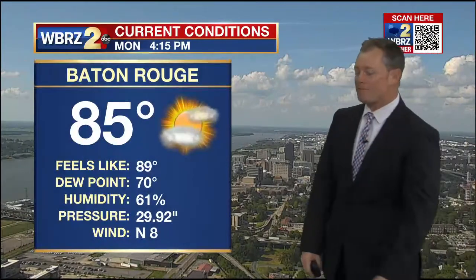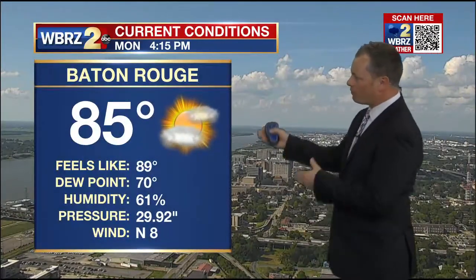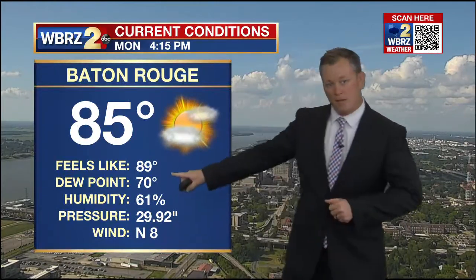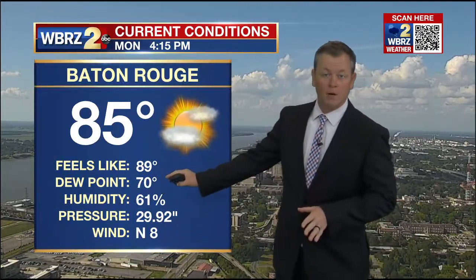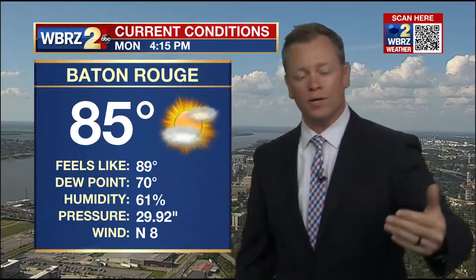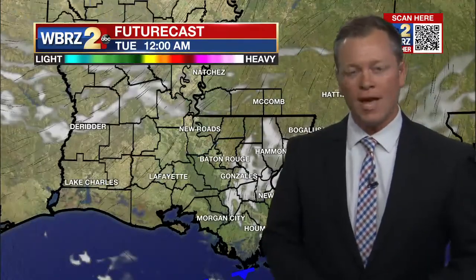So, a pretty nice looking afternoon. Here's the lens of our tower camera showing a few of those cumulus clouds up top. Temperature of 85, north wind of 8, and that lowering dew point already down from the low to mid 70s earlier today, a sign that the front has passed through Baton Rouge. So we'll continue to feel those more comfortable conditions heading into the evening hours.